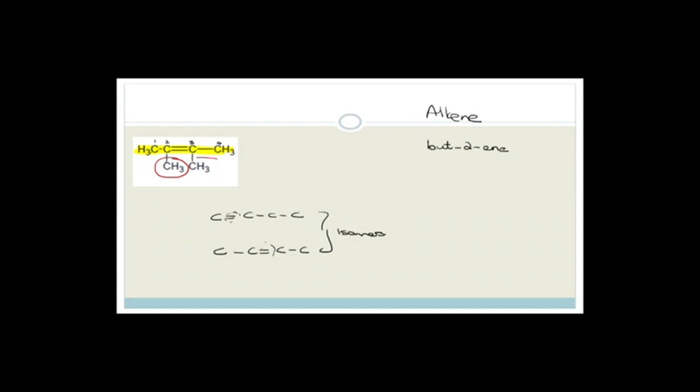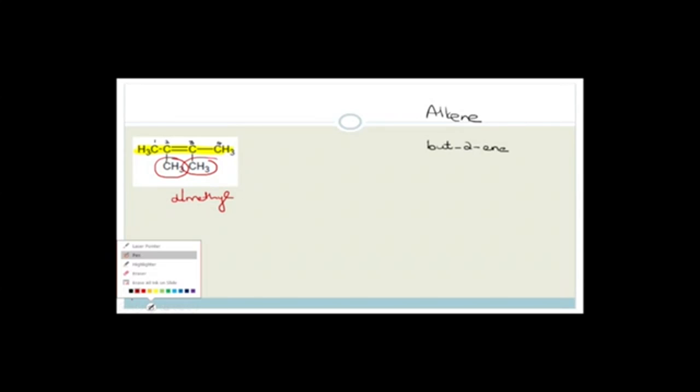There's one there and there's one there. So do you agree that both of those branches have got exactly one carbon in them? And what is the prefix for one carbon? The prefix is going to be meth. So that is methyl. But how many are there? Well, there are two of them. So we have to say they're dimethyl. You always use the Greek prefix of di, tri, etc. to tell me how many methyl groups there are. There's two, so it's dimethyl.